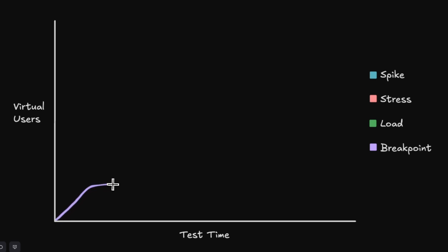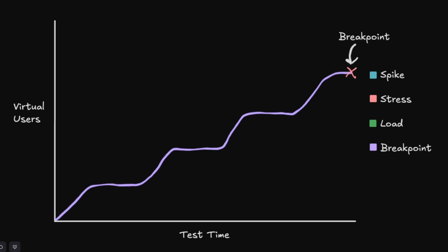start hammering our system with a series of network requests, and through these stages, we begin increasing our number of virtual users to the point where we start overwhelming our system. The point at which our application begins to perform poorly is now considered our breakpoint, and from here, we can check how many virtual users and network requests were we able to handle before our application started having issues.